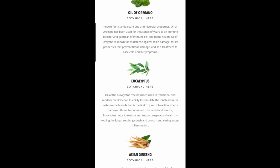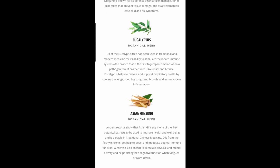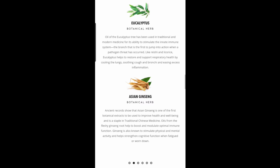So we have oil of oregano, which is obviously an antioxidant, and it has antimicrobial properties as well. This really helps with the immune system. I know I have a bottle of oil of oregano already in my cabinet. We also have eucalyptus. I usually have this in an oil in my house so that when I get congested or maybe allergies, I'll go ahead and smell the eucalyptus, and it helps to cool the lungs, and also to soothe coughing and all that, to ease excess inflammation as well.